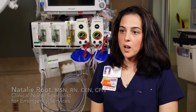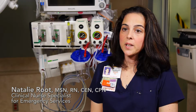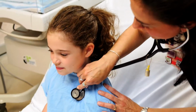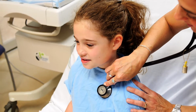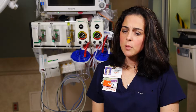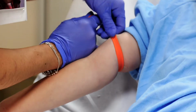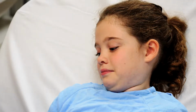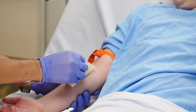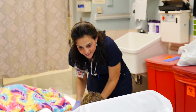Some of the ways that we do that is, first of all, in our approach to the child and how we speak to them. If they're a 2-year-old versus an adolescent, you're going to treat them very, very differently. We have a lot of methods to help with younger children and even some of the older children for getting peripheral IV starts. Most kids come into any medical environment fearing the needle, and if we can provide a means so that they have a positive experience with that, then that puts the child at ease.